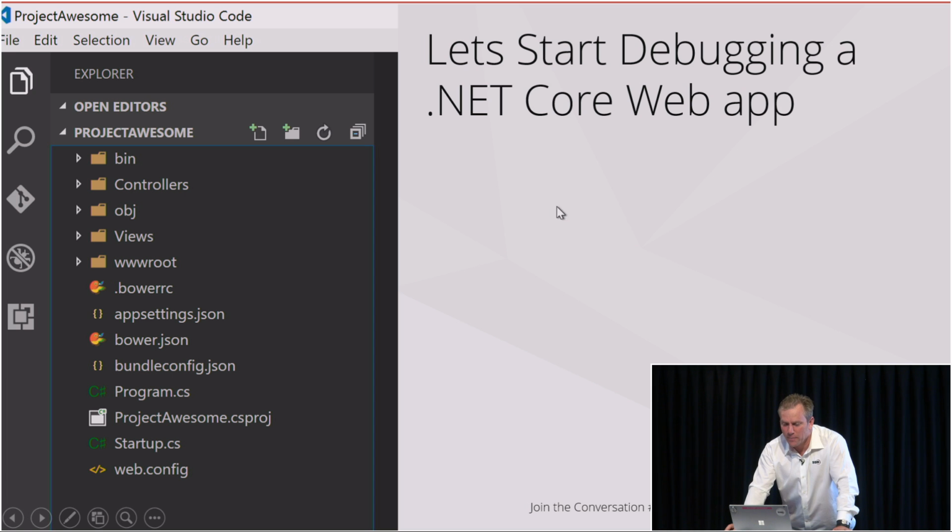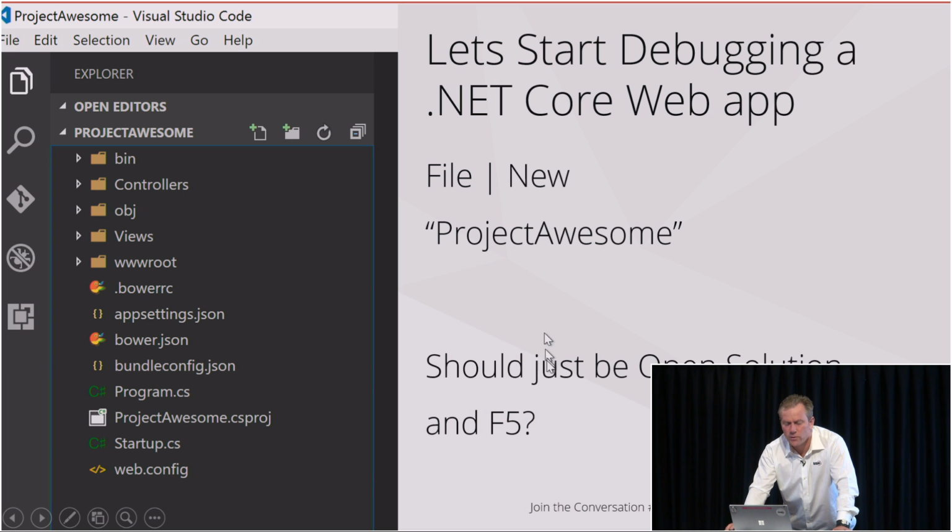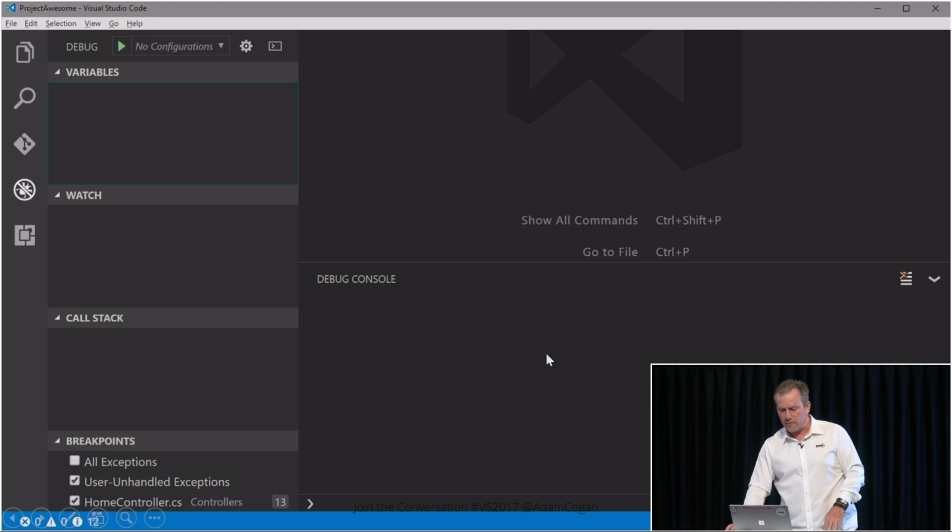The experience is a bit like a manual. So I want to quickly show you. You can go Project Awesome, file new Project Awesome. What do you expect to do? We just want to debug. We want to set a breakpoint and debug. Let's have a look at what's involved.